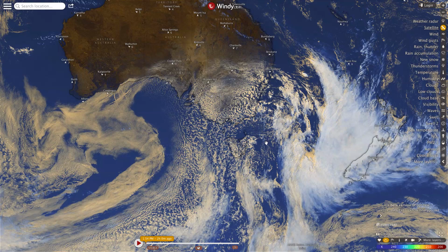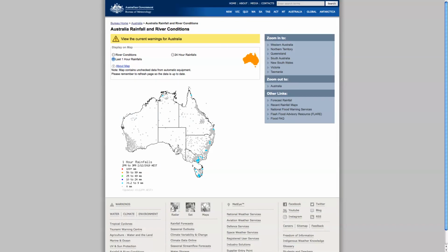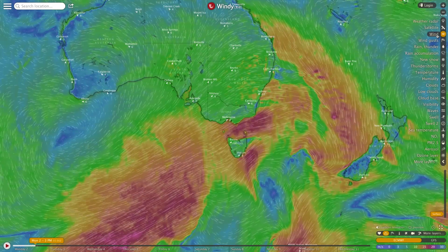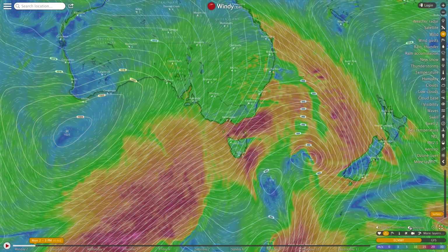And probably I can just look at the, what else was I going to show you? Oh, so yeah, let's have a look at the wind, and then we can confirm what the synoptic chart looks like. So that's the wind, and if you click this little one down here, the synoptic chart.